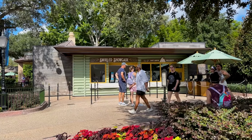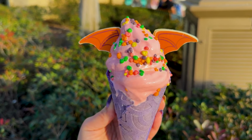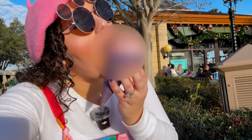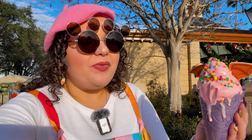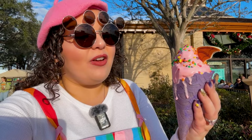Next up is Swirled Showcase. This is the Imagination Cone. It is bubblegum flavored, but it looks like Figment. This is adorable. All right, here we go. Oh, why? That tastes like Hubba Bubba. That is so bubblegummy. If you love the bubblegum flavor, you're loving this.